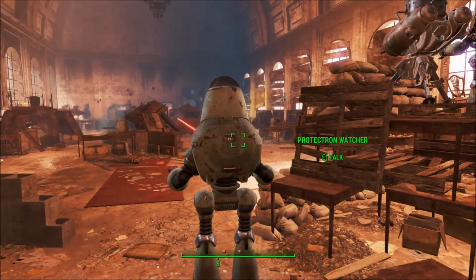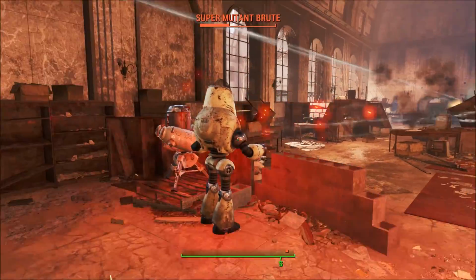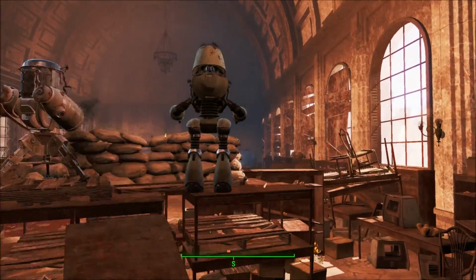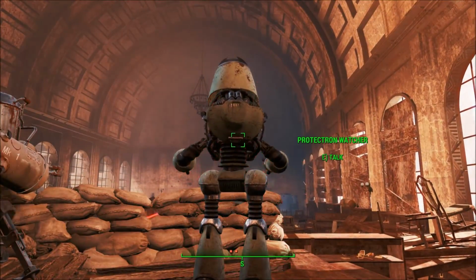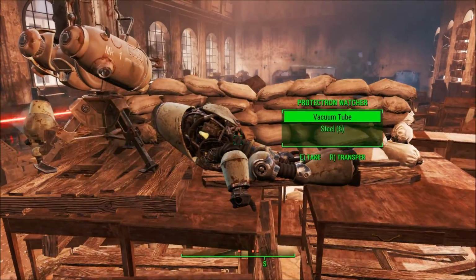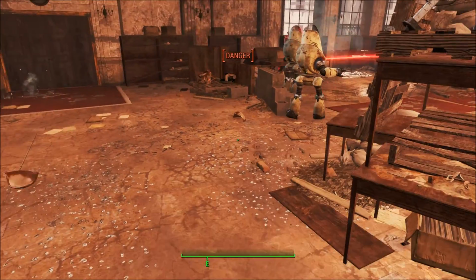And now you will see that all of the Protectrons in the area, and I'm going to try to run around here and not get shot by the super mutants, all of the Protectrons in the area are green to me, so they are listed as allies of mine.